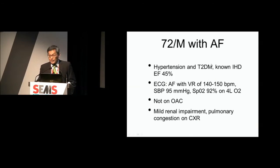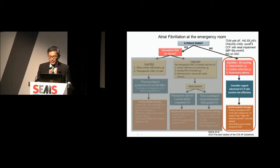Now, what about the same man with atrial fibrillation, EF 45%, non-OAC, mild renal impairment, pulmonary congestion on X-ray? I think that belongs to the a little unstable group because there are signs of organ dysfunction or organ hypoperfusion. Admit them, stabilize them, and the cardiologist would normally work them up, and usually would do a TEE-guided cardioversion.